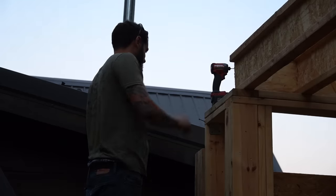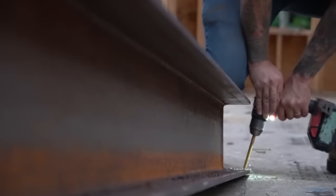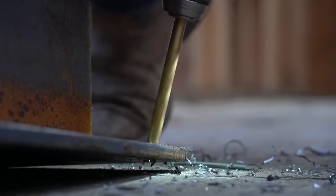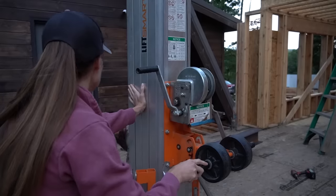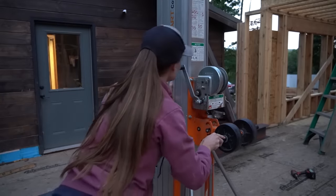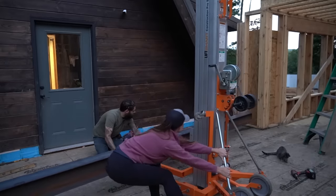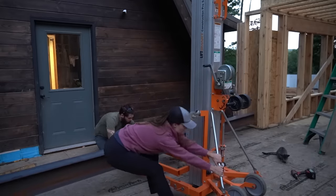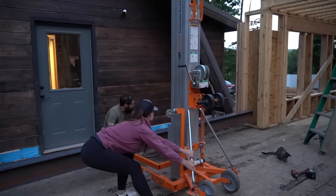You ready to raise that beam? One, two, three, push. Push. Push. Got it. His head's gonna be heavy. Come on. A little bit. We gotta slide this thing back that way a little bit. Okay. Then once we get up in the air, we wanna slide it back and push it forward if we can. It's gonna be dangerous.